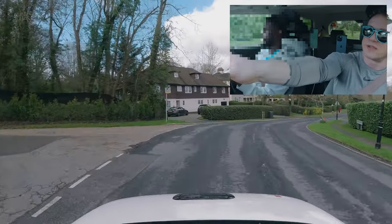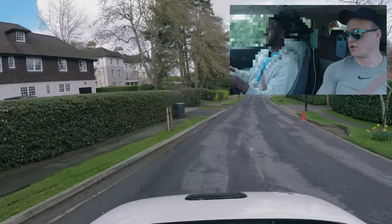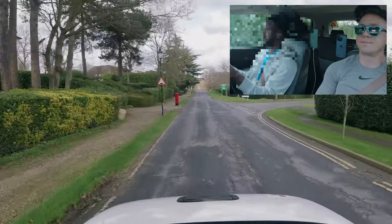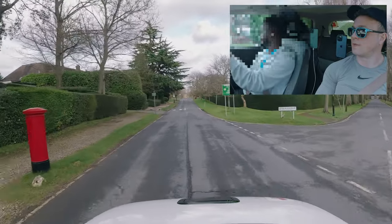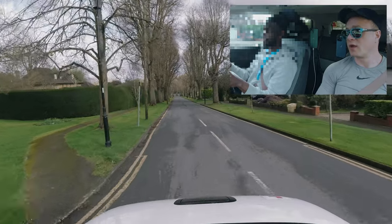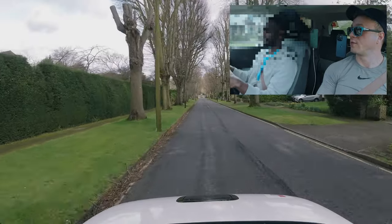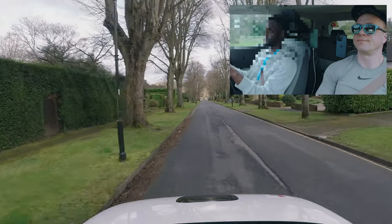Right, taking the next road on the right. So as you come round this bend, you'll see there's a road coming up here. Just take the next road on the right, please. Thank you. Now don't worry about the driveways or the yellow line. I'd like us to pull over and stop anywhere on the right side of this road.